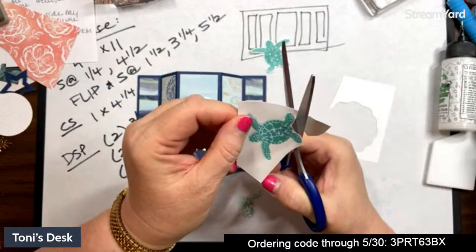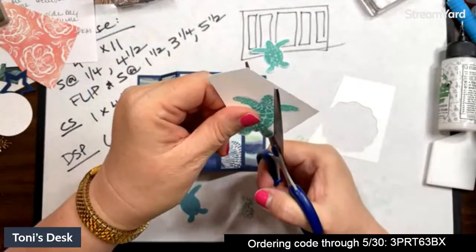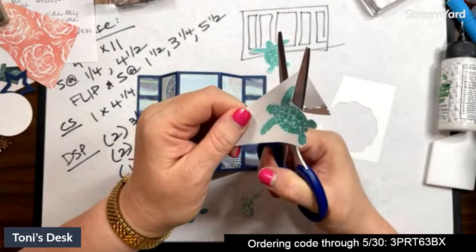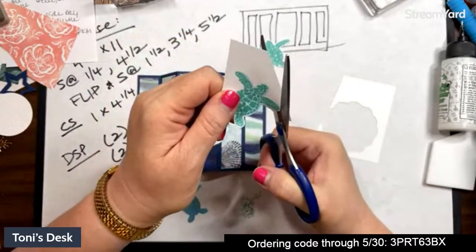Plus, it's got all those new in colors, which I am a fan of. I know not everybody's into the earthy colors. Yeah, there's not going to be much white border around this turtle because I really messed him up.